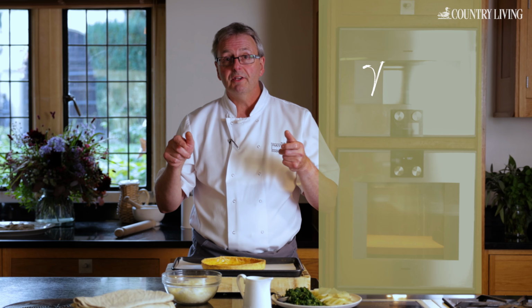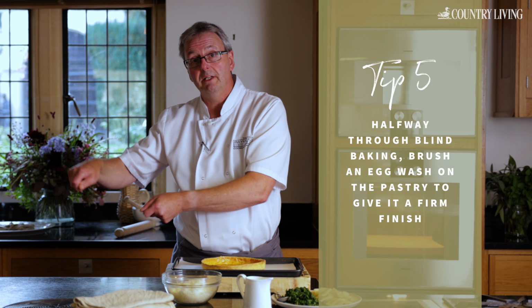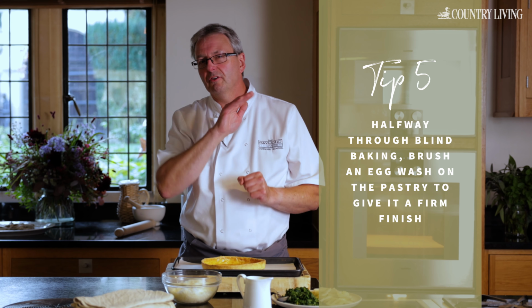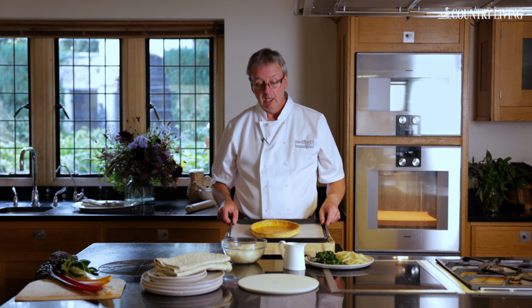And then about halfway through, when it starts to get a bit of colour on the edge, we lift out those beans. I put a little bit of beaten egg if you want to, you don't have to. It gives you a firmer glaze setting to the tart, and back until, as you can see, the whole pastry case goes golden brown. So in theory, you could prepare those, keep them in a biscuit tin, an airtight container in your cupboard for 2 or 3 days, and then put a filling of your choice.